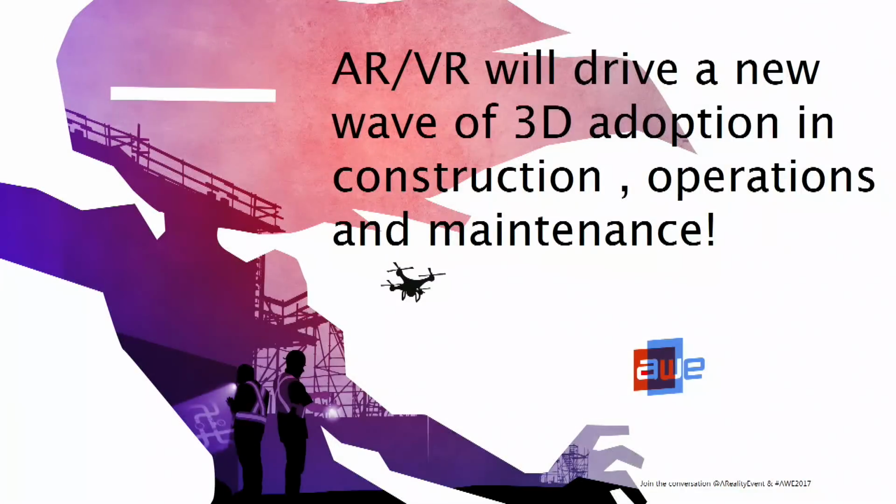So just to summarize where we are, and this is primarily oil and gas, power generation, shipbuilding: for decades 3D has been used in the design and construction process, or design and fabrication process. With augmented and virtual reality technology, this is going to drive a new wave of adoption of 3D into maintenance and operations. And that's a very significant thing. It changes the game for many of the players in this industry.